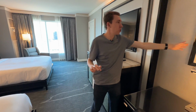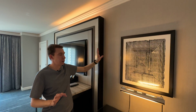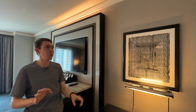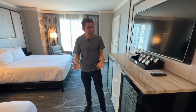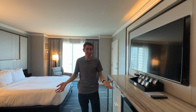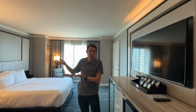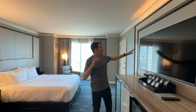Like, instead of a flat picture here, they could have done wood paneling or some sort of sophisticated paneling work, but instead they just put a picture on the wall. It saves money, but it doesn't add that much luxury. But for Cleveland, this is as good as it gets. There is no more expensive hotel in Cleveland. This is the most luxurious you can get. So it's nice. It just could be that much better.